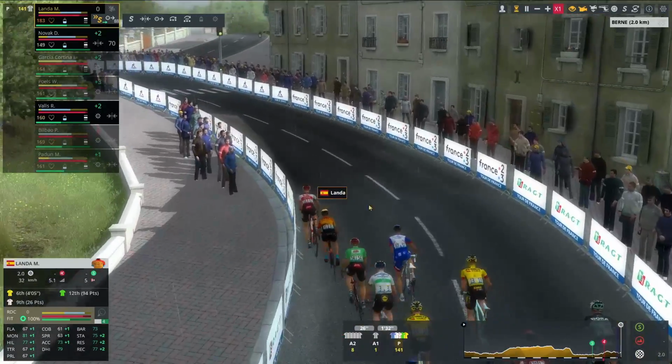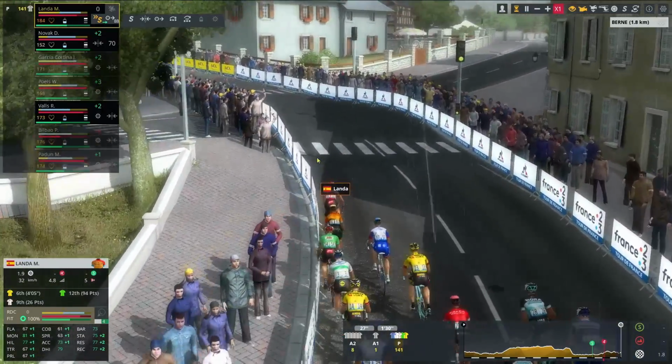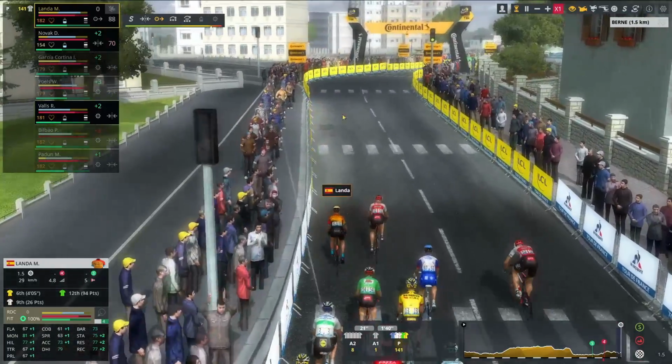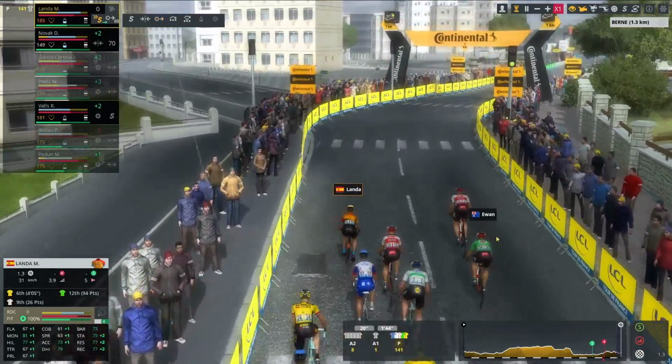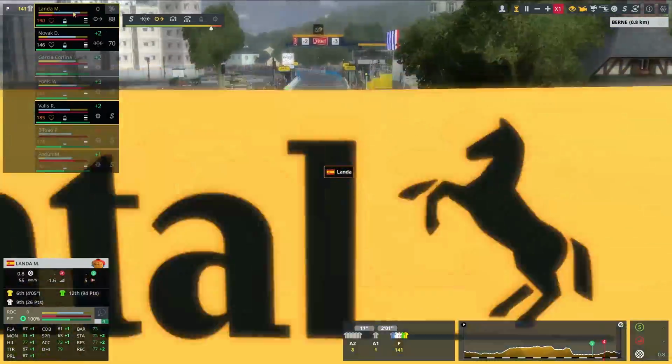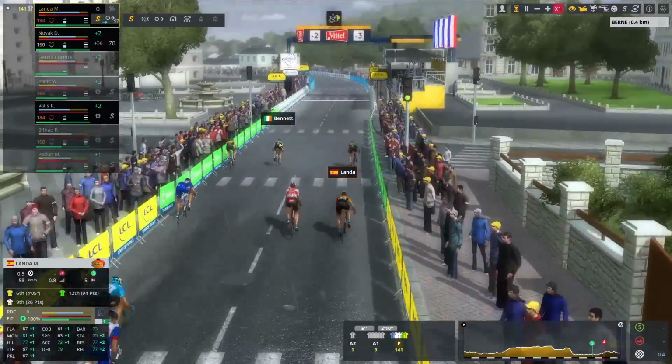Do we try and attack here? I mean, we've got the potential to, but I don't think we're going to be able to hold off the sprinters. Let's just sit here on Phil Gilbert's wheel for now. Degenkolb's coming around, so is Caleb Ewan. Let's try and stay with these guys if we can. We're going to sprint across the line into the final kilometre.